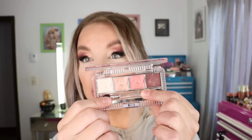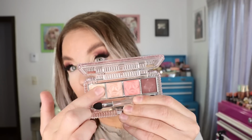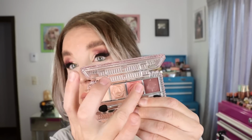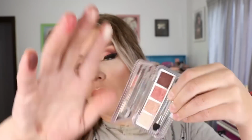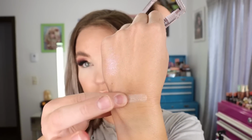The packaging is so pretty. All of these have a shimmer to them. There's something just very pretty about the shimmers in this palette. They're not overdone or anything like that. I feel like they're kind of a sophisticated shadow. But if you're looking for ultra shine, ultra intense, this is not going to be the shadow. But I like these for what they are. It does have a little bit of a scent of rose in there as well. But everything's got a shimmer or a shine to it.